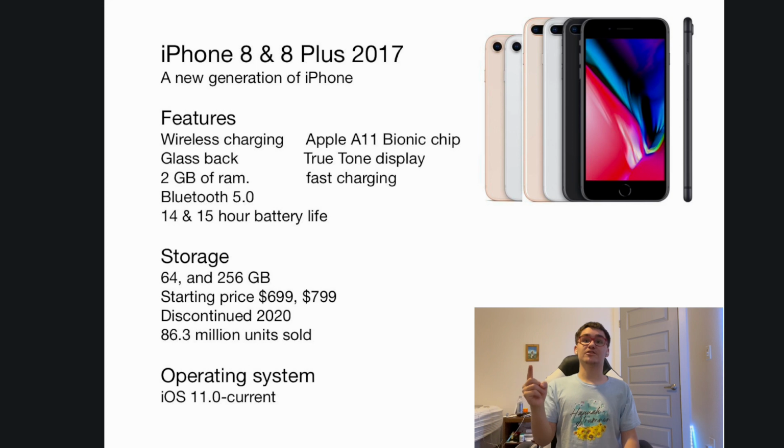The storage configurations are 64 and 256GB. The starting price is $699 and $799. It was discontinued in 2020. Apple sold 86.3 million iPhones before it got discontinued. And the operating systems it ran were iOS 11 up to now, because iPhone 8 still supports iOS 16.